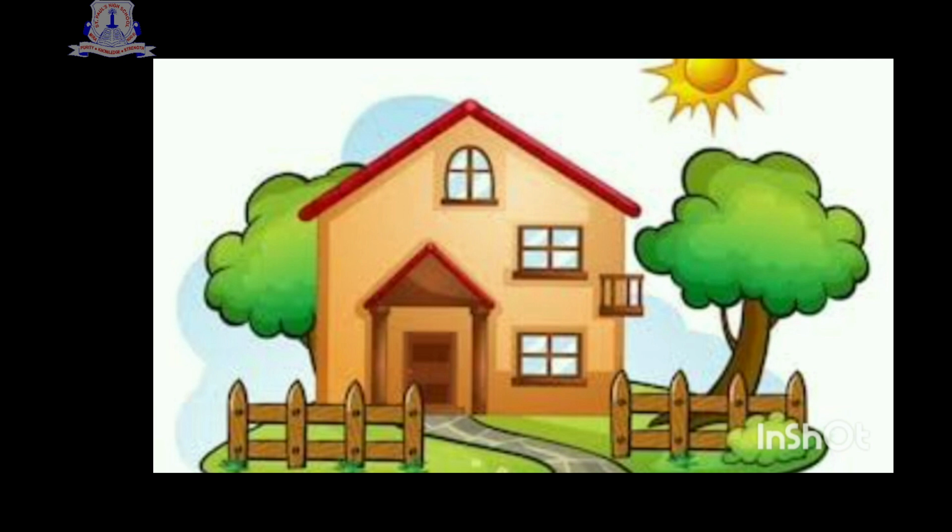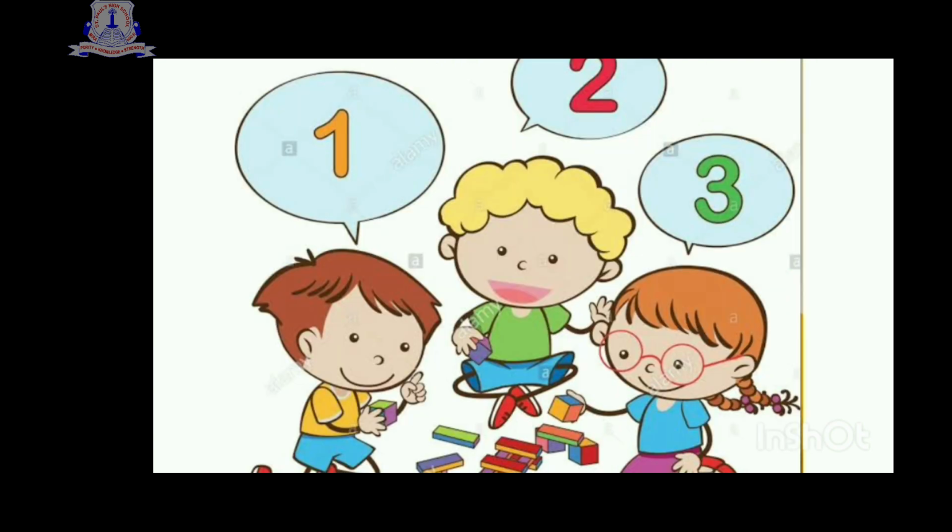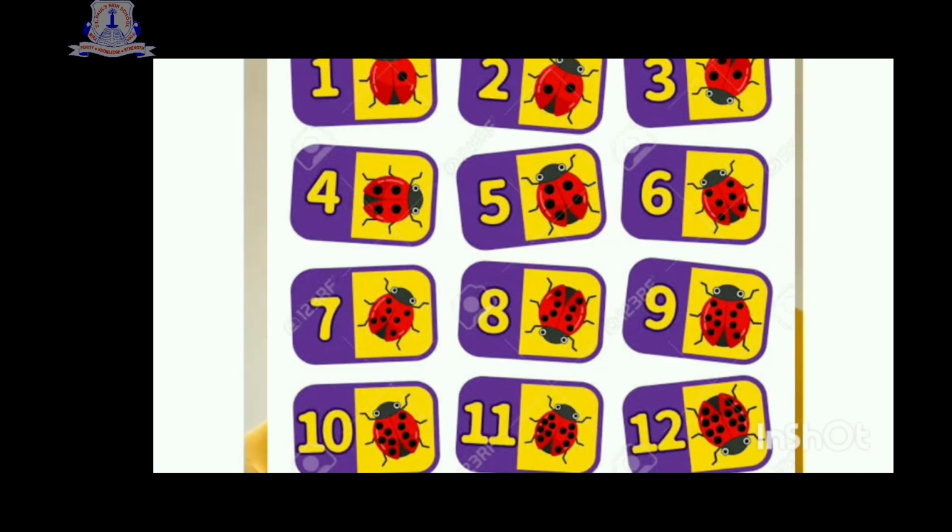So children, now we have seen the numbers from 11 to 20. Now we will do some counting. I will show you some counting where you have to count and tell me the numbers. Let's do the counting. 1, 2, 3, 4, 5, 6, 7, 8, 9, 10, 11, 12. Here comes the number 12.